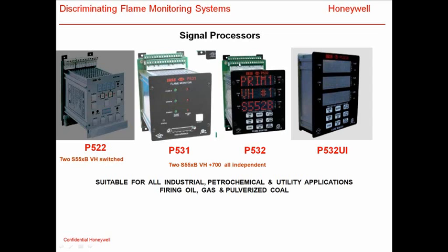Now, if you have a lot of burners, and you don't want to spend a lot of money on this operator interface, then you can buy the P531, which just has three lights showing you the status of each scanner, and buy one of these plug-in units that plugs right into the P531. When you plug this into it, it becomes like the P532. So you can program it, and after the programming is over, you can remove this, go to the next unit, and that way you save some money by not having this interface permanently on the unit itself.